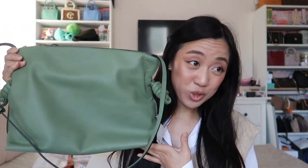Were you guys surprised? You guys thought I was gonna unveil a hammock. I feel like that was the number one thing that so many of you guys expected, but I'm just looking for the right hammock, because I don't think I'm gonna have multiple hammocks. I don't know about having multiple puzzle bags, but I definitely feel like I'm gonna have multiple Flamencos. For sure, at least two.